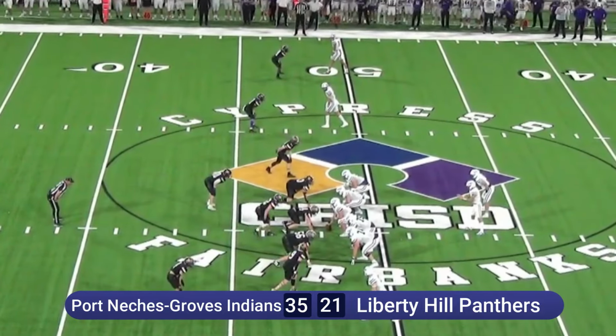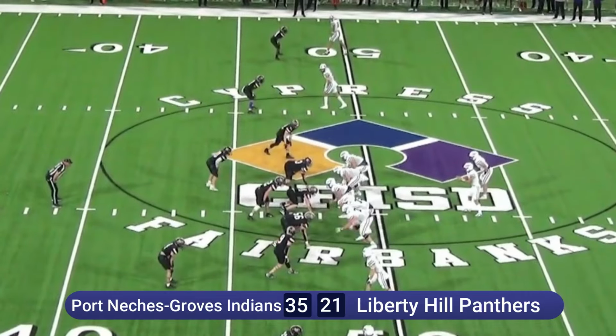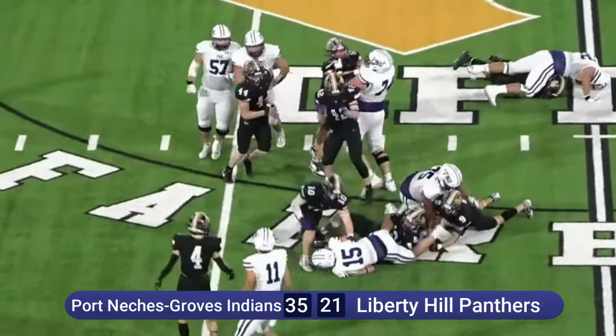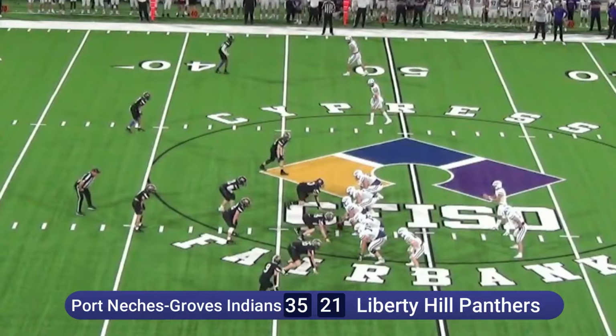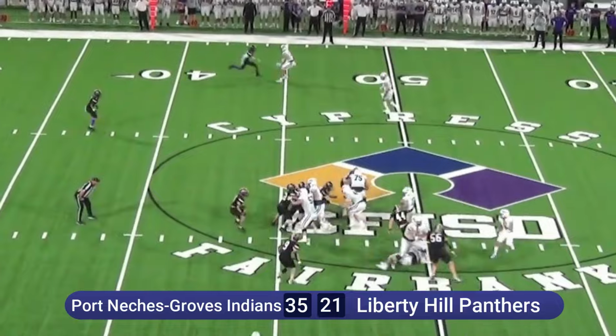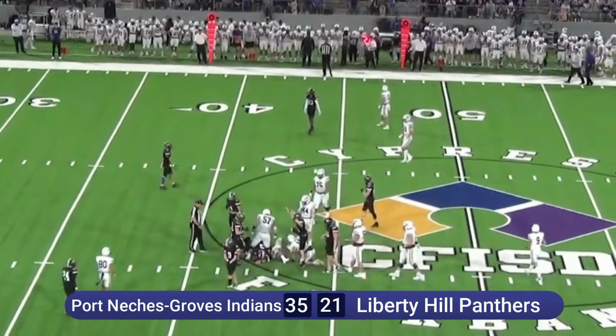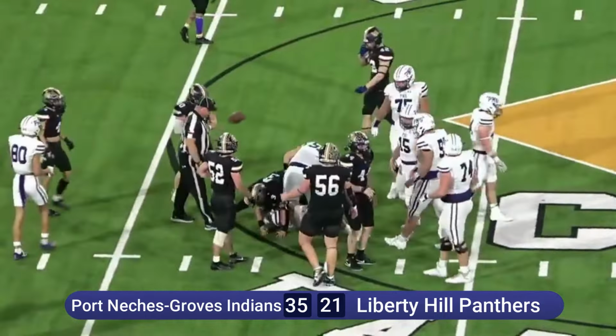PNG leads 35-21. Hard count, nobody jumps. Bailey gets the snap, hands it off. Shetanya right up the middle. Gets to the outside, but tripped up around the 42-yard line. Good job with the quarterback switch this year. Props to those guys. Hand off to Tanya right up the middle. Gets up to the 44-yard line. Hand off back to Blair Shark. That'll be a gain of two.